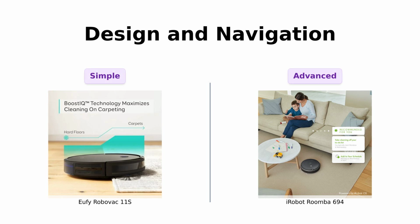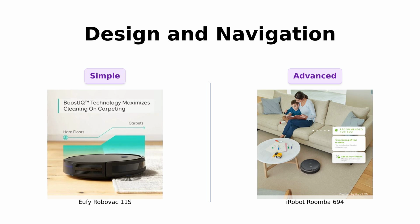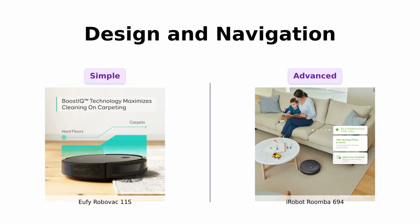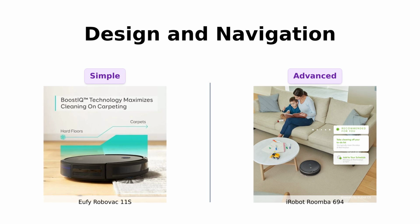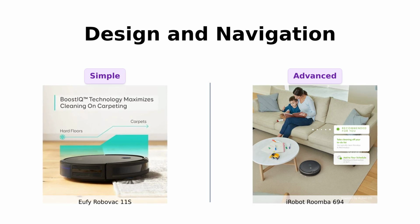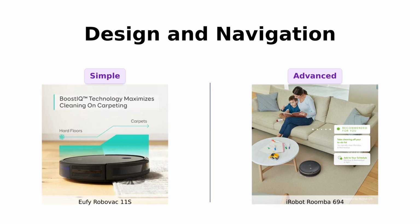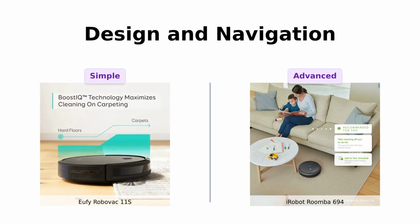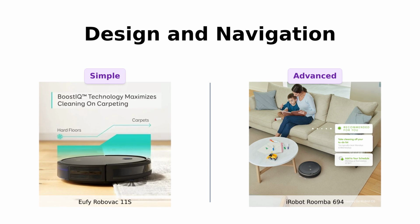Design-wise, Roomba 694 is like the James Bond of vacuums, sleek and premium. It even has an auto-adjust cleaning head and adaptive navigation. It can dodge furniture like a ninja and avoids cliff diving down your stairs. Talk about smart. Eufy 11S? Well, it's more like the friendly neighborhood Spider-Man. Simple, effective, and gets the job done. It's got a low-profile design that slides under furniture with ease, but it might need a little guidance around those pesky staircases. No cliff detect here, folks. Watch your step, Eufy.